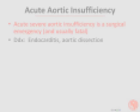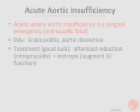How can you fix acute aortic insufficiency? Yep, sir. Good. That's right. There you can't. So this is almost always fatal if you see this. Basically, you can try to give them some afterload reduction and give them an inotrope to try and whip that LV, but they have to go immediately to the operating room.